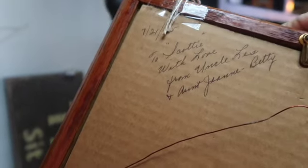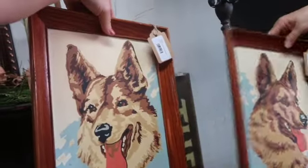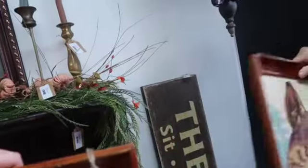Yeah, and it said 1955. Oh my God. To Scotty with much love. They got two of them. Oh my gosh, that's cool. Those need to go in my house. Yes, they do. Those are awesome. Look, they both have it. I love that. 55. Oh, I need them. Right? Don't I need them?